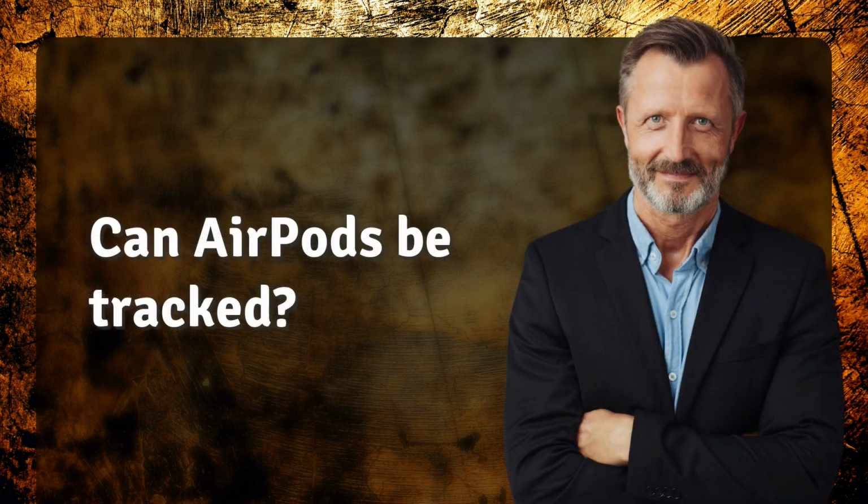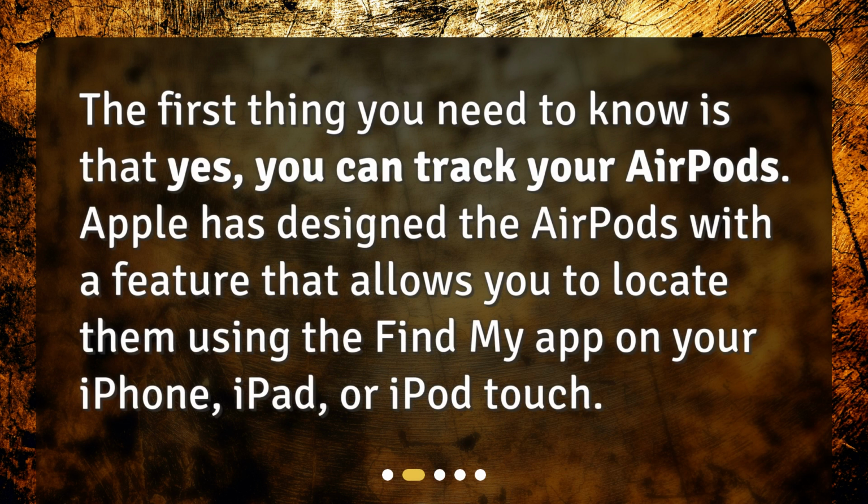Can AirPods be tracked? The first thing you need to know is that yes, you can track your AirPods. Apple has designed the AirPods with a feature that allows you to locate them using the Find My app on your iPhone, iPad, or iPod Touch.